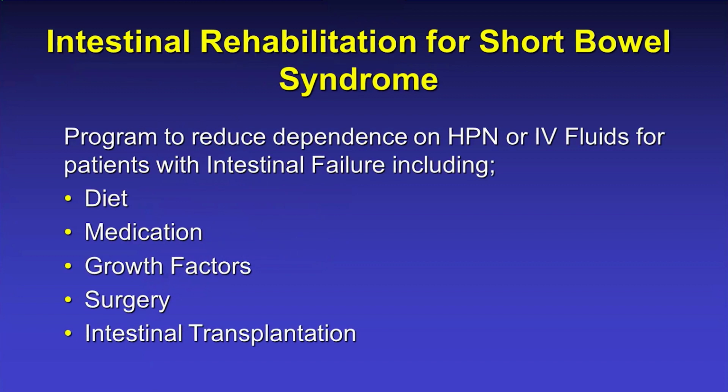Intestinal rehabilitation programs for patients with short bowel syndrome or intestinal failures are important to reduce dependence on HPN or IV fluids for patients with intestinal failure. And these programs include diet, medication, growth factors, surgery, and in some rare instances, intestinal transplantation.